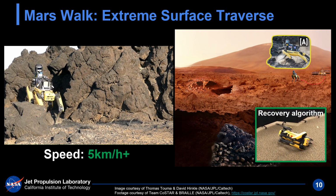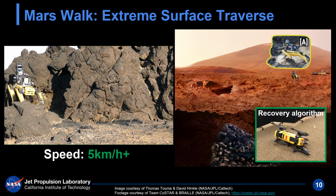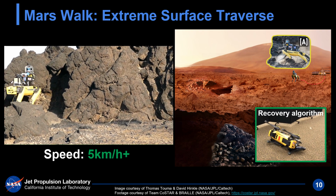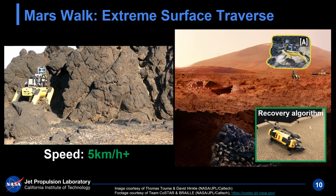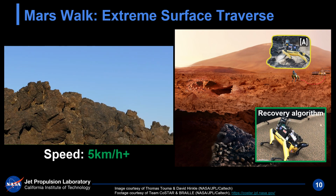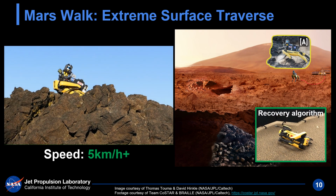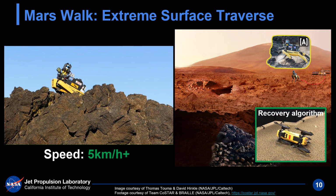High-speed travel across the Martian surface introduces a bold but calculated risk, especially when dynamically traversing treacherous regions. Unlike if it were to happen to a rover, toppling does not mean mission failure. By utilizing recovery algorithms, the platform is able to self-right from a multitude of unfavorable configurations.